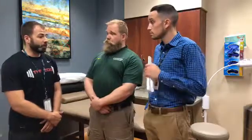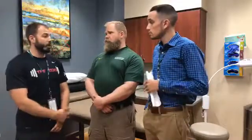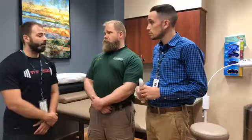So PRP has helped me in a traumatic way. It's basically saved my lifting career. I wouldn't know what I would do without it. It just makes my quality of life way better. I have less pain. I'm more active. I'm doing better at my job. I can't express enough how this injection has helped turn my life around.